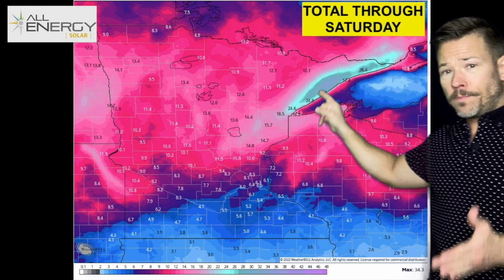So when we add it all up, today into Saturday, multi-day totals, you get over 2 feet of snow along the North Shore and a pretty wide swath from St. Cloud, Brainerd, and Bemidji of 10 to 12 inches of snow, and then less as you go south. But because we'll see several days of snow here too, we're still talking maybe 4 to 6 inches of snow in the Twin Cities by the time it wraps up. And then much colder air comes in behind it.